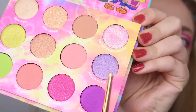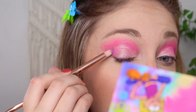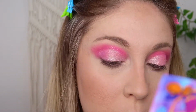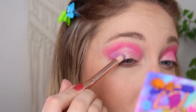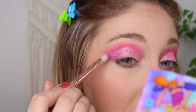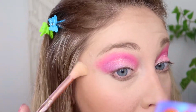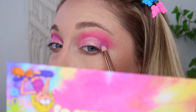And I'm gonna use Hello Fabulous next, which is this one. I'll put that on the edge of my eye so we can get more purple in there. The thing I love about Colourpop and this collection too is, oh my god, the colors really blend well together. Like, I don't have to try. You don't have to be a really good makeup artist to make your makeup look nice.